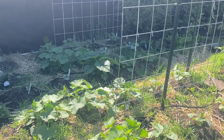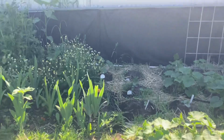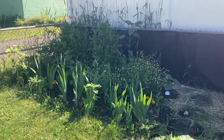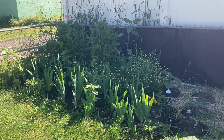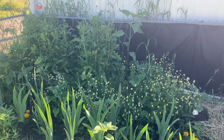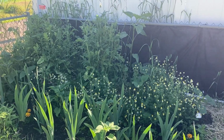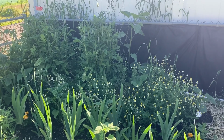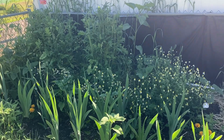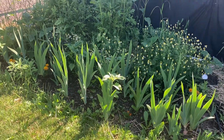It's kind of hard to see back there. So that's our squash. And then over here are irises, chamomile, poppies, and sunflowers. And I don't think you'll be able to tell on the video, but I'm trying a different method of gardening down here, where I'm using essentially a raised bed that doesn't have walls around it.